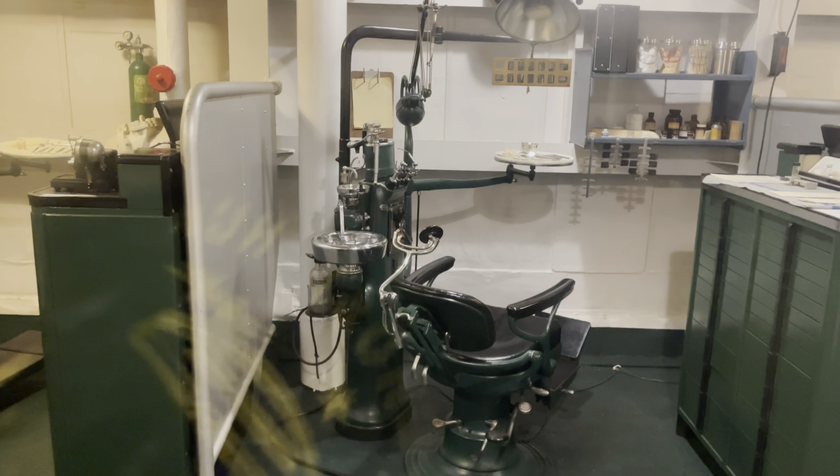You got a doctor's office. There's a stethoscope on the wall. You got an isolation ward where they would quarantine anyone on the ship who had anything contagious that they might spread to other crew members. Here you got an operating room to perform surgery at sea. Those doctors had really steady hands.